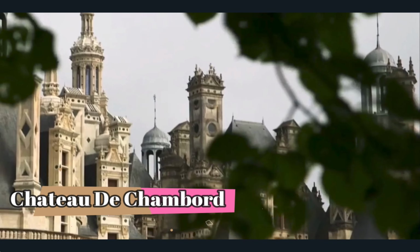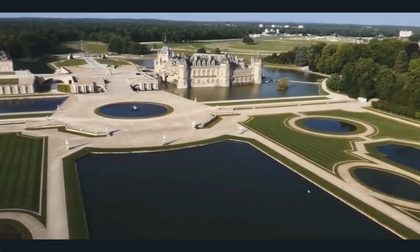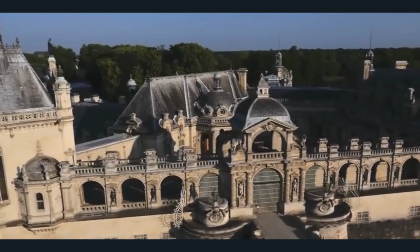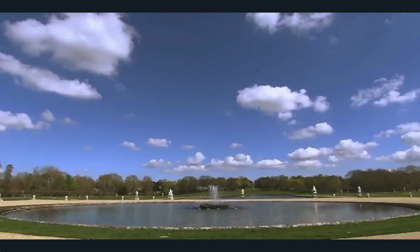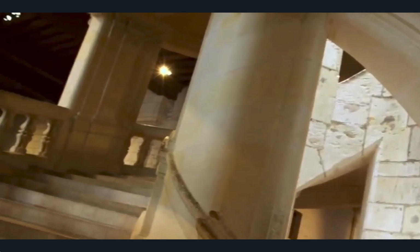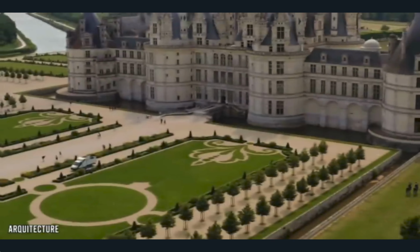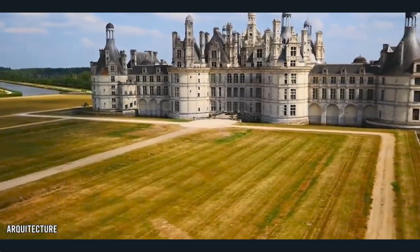Chateau de Chambord. In central France, the Chateau de Chambord features a decorative moat and garden that just went through a multi-million-dollar restoration. Its 20 miles worth of walls sits on a massive 13,442 acres of land. Inside, there are 426 rooms, 282 fireplaces, and 77 staircases, Hogwarts style. There's no official valuation, but this castle is easily worth billions.